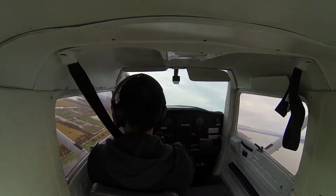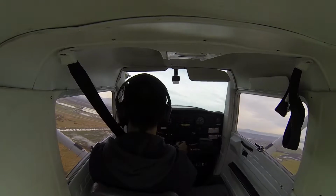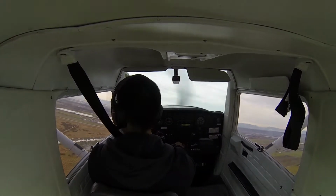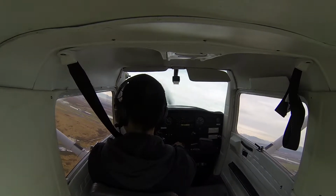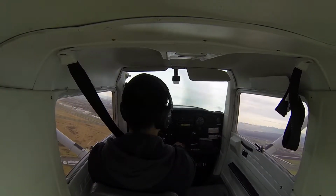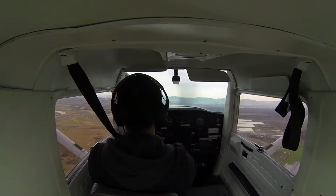November Juliet Foxtrot, turning downwind. Fox Romeo, backtrack to approve, exit Delta, no delay. Contact ground 124.3, good day. Fox Romeo, thanks, good day. November Foxtrot over the gas station. Charlie Zulu November, Tower, will pull up and go around, traffic on the runway. Charlie Zulu November, going around.